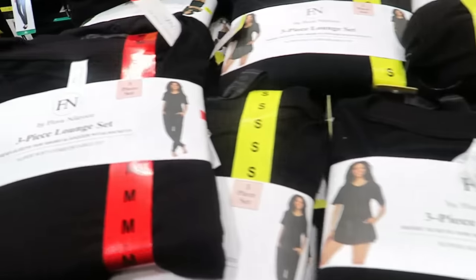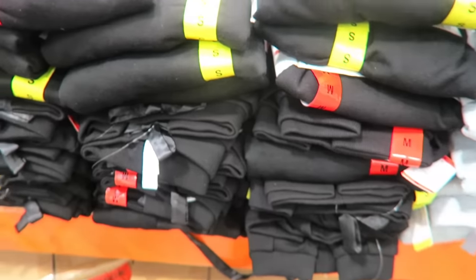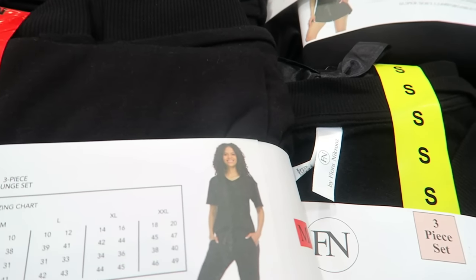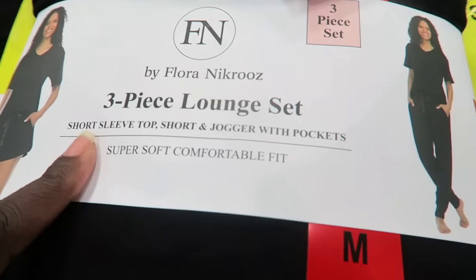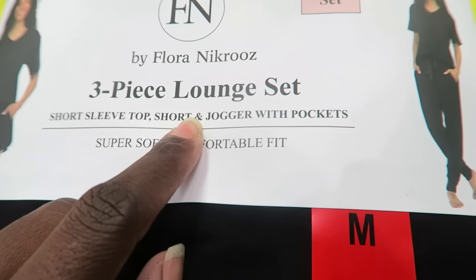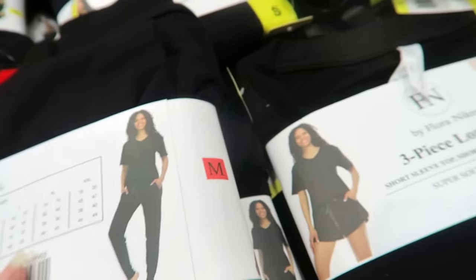And see, I wish I could see how big they are. Because, girl, look, they only have smalls and mediums. And you know, these cheeks of mine, although natural, they're pretty plump. So I don't know. I like the fact that it comes with a short sleeve top, the jogger with pockets and shorts. You know I love a good lounge set, girl. That's all I wear all day.